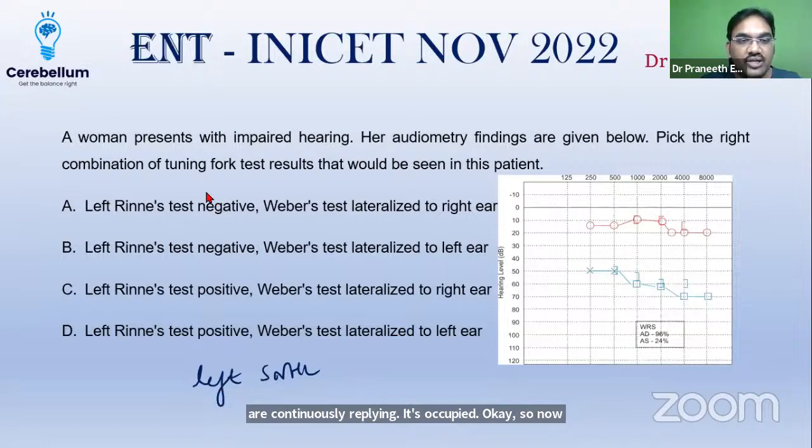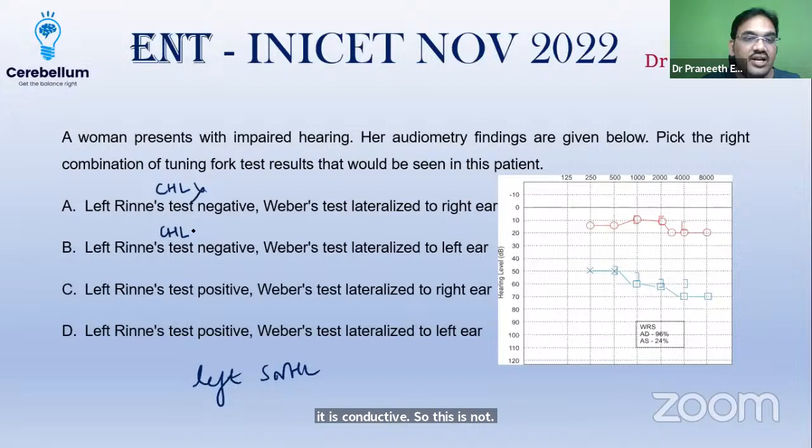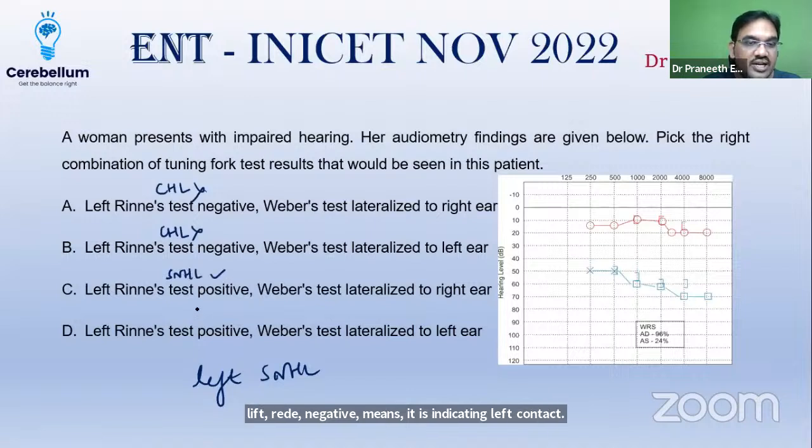Okay, so now see which one is indicating the left SNHL here. See, left Rinne negative means it is conductive. So this is not. Again here, left Rinne negative means it is indicating left conductive. So this should not be. So left Rinne positive. Yes, this is indicating and this is indicating.